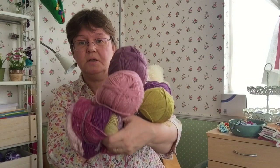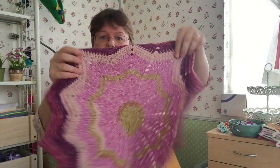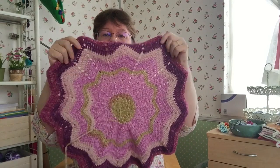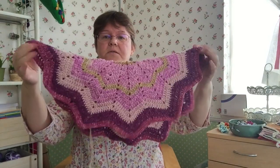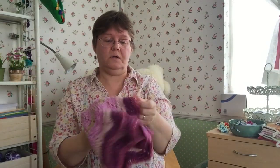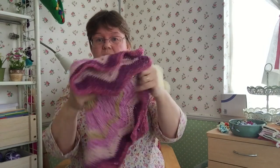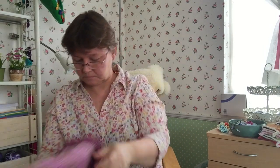It'll certainly be a good baby blanket or a sofa blanket, because it's quite big already, and I've got quite a lot of yarn left, at least 500 grams. So that's my train and car work at the moment, because I don't have to think about it, and I only have to take one ball with me at a time.